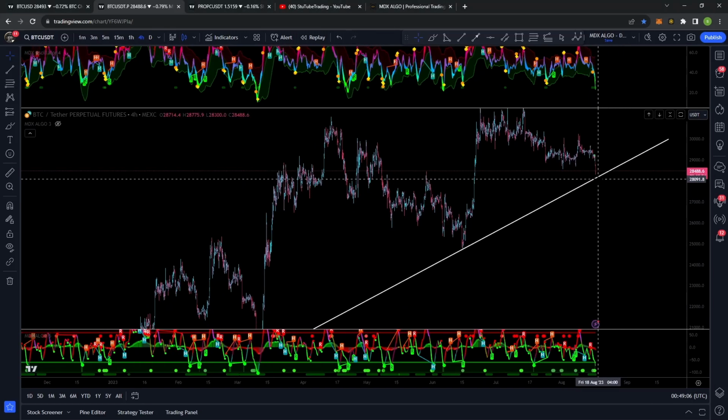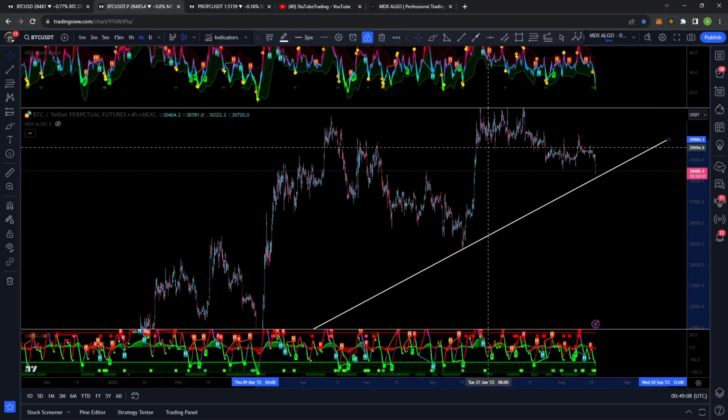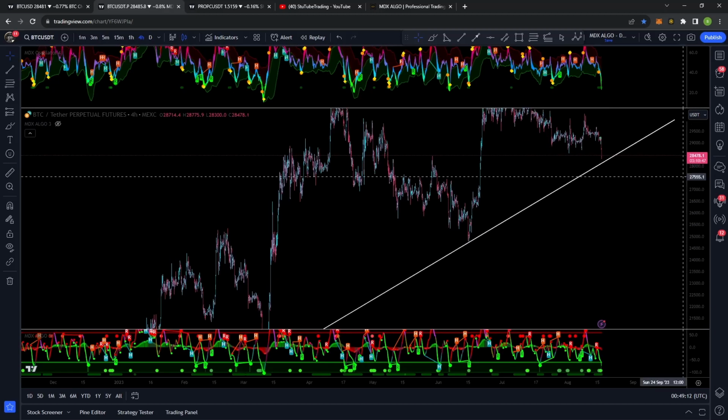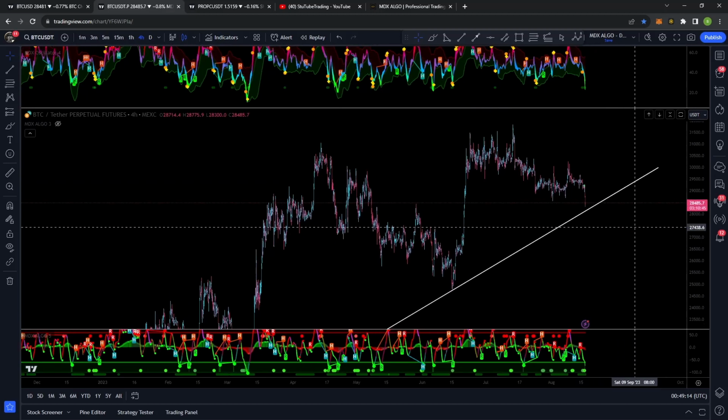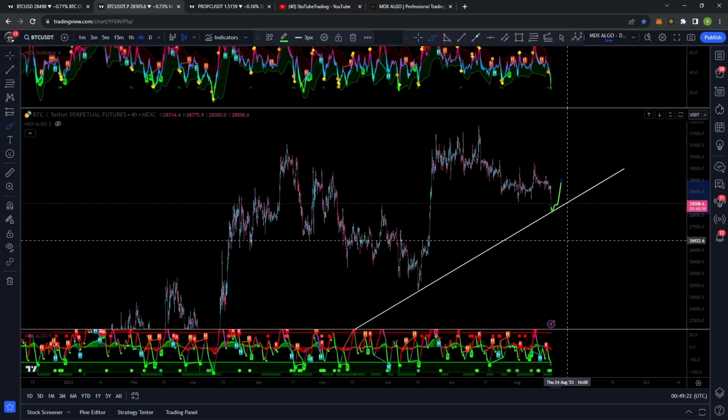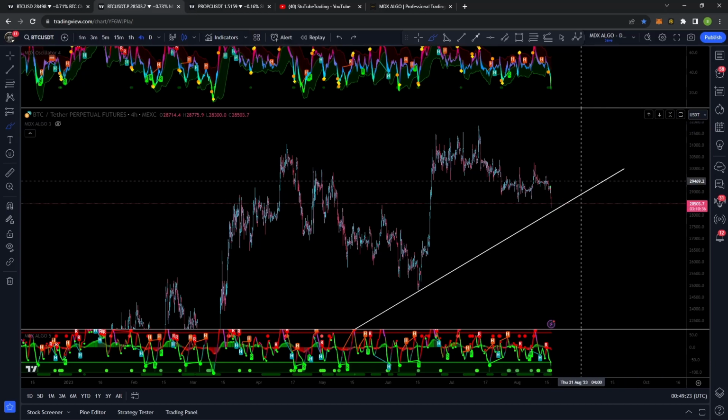I'd feel better about getting some kind of a failed break along this line just because, like I said, I was really expecting a third touch point of this line. And yeah, it's absolutely possible it's getting front run. But I would more so like it if we tested just below it. Just got kind of a wick, a little bit of a failed break.